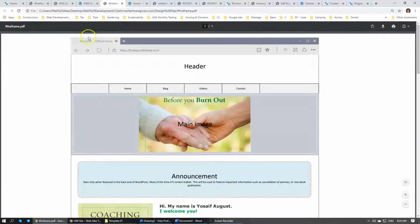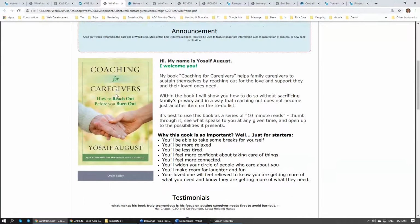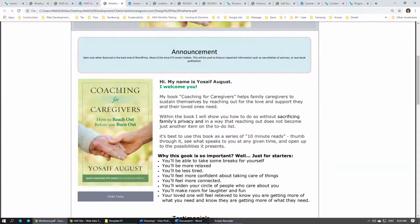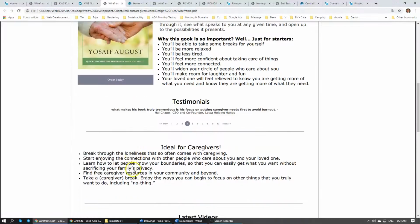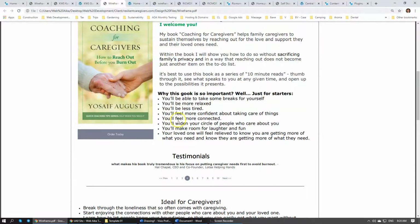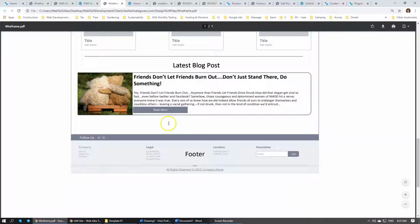Okay, so there is another example. This is an extremely low budget website that we have built. And the client sent me information, and he sent me also a couple of pictures from his book. So I've created a wireframe for him: main image, announcement. He wanted to have videos on his website, and he wanted a blog.